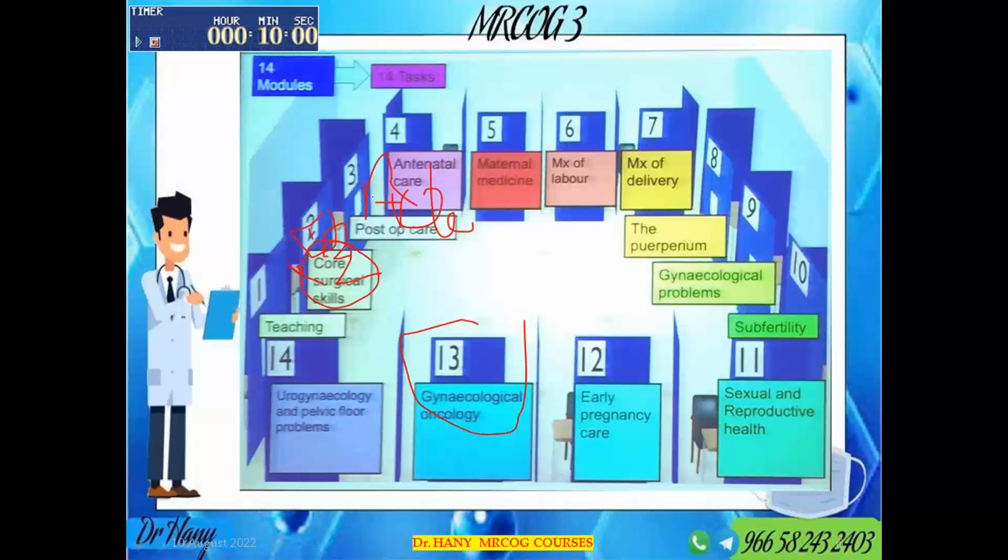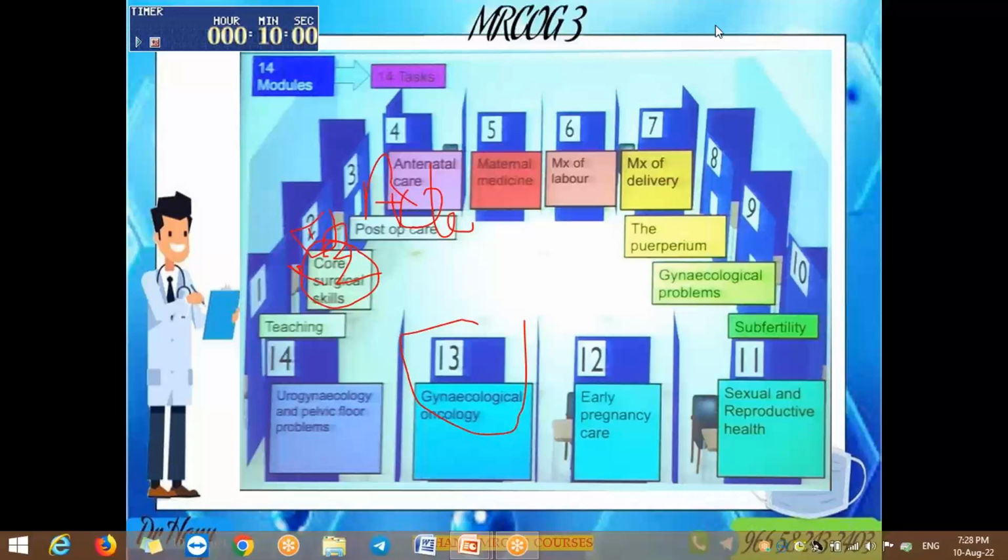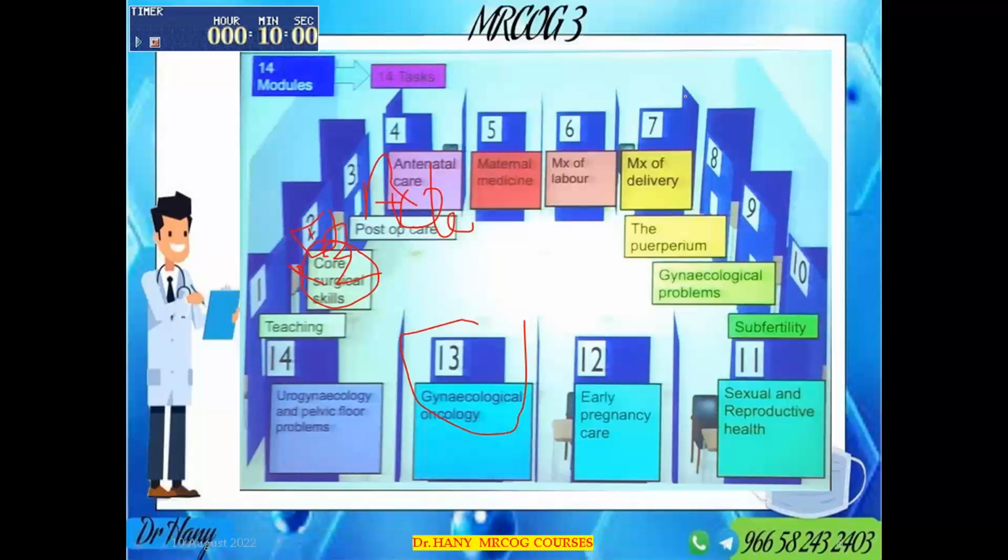So the 2 minutes outside is very important to prepare your face in breaking bad news, to prepare your communication skills, your knowledge, your points, and how you will enter inside. Okay? And you'll keep running.